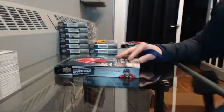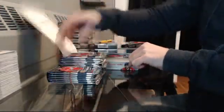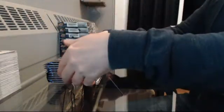Box 4. I know the rookie crop is weaker in Series 2, but I think they did a way better job on Series 2 than Series 1. They watered that down.